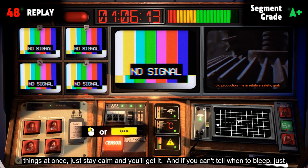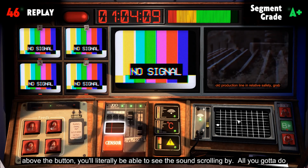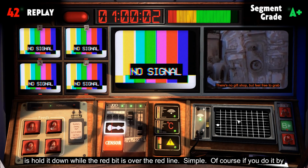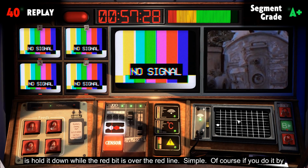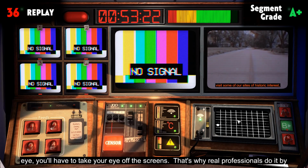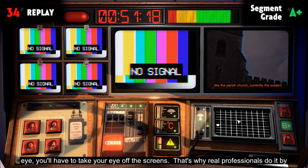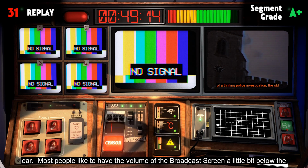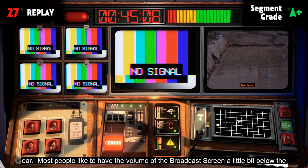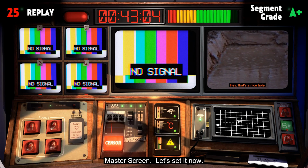And if you can't tell when to bleep, just above the button, you'll literally be able to see the sound scrolling by. All you gotta do is hold it down while the red bit is over the red line. Simple. Of course, if you do it by eye, you'll have to take your eye off the screens. That's why real professionals do it by ear. Most people like to have the volume of the broadcast screen a little bit below the master screen. Let's set it now.